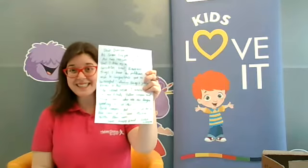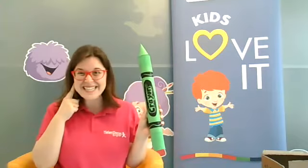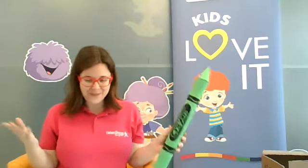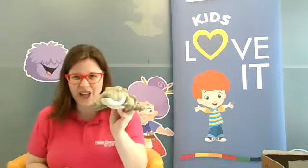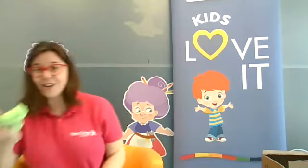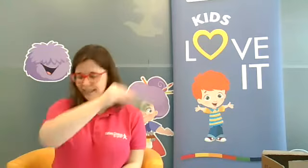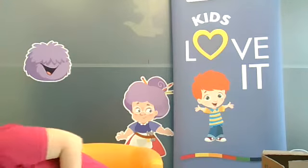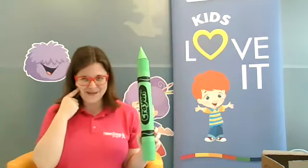Hey, this is the green crayon. Finally, the green crayon is very happy. Why is he very happy? Because he loves being used for coloring crocodiles and frogs, and insects like the grasshopper. And what else? Even better, my favorite, dinosaurs. So the green crayon is very happy.